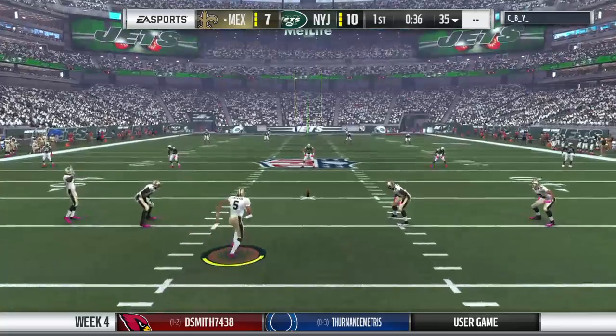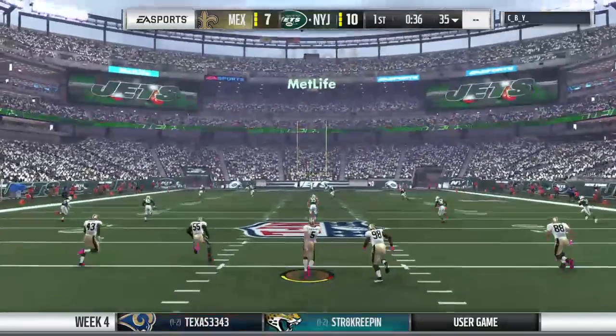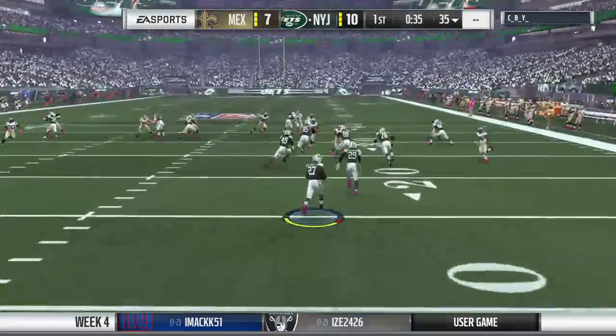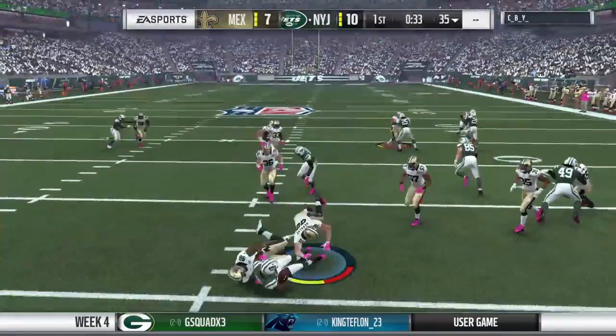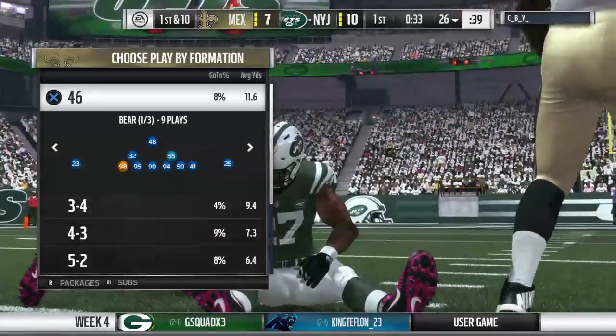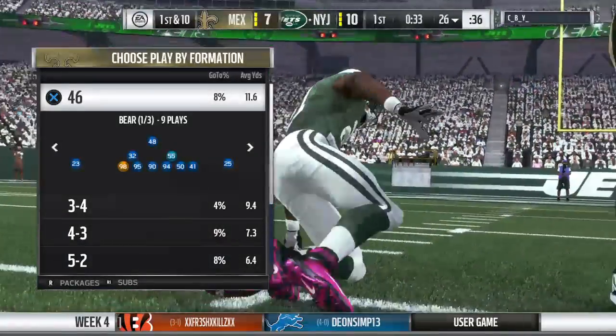The ball upright on the tee, and the Saints kick team booms it away. This is taken at his 4. And he'll take this one near the 25, call it the 26-yard line. And New York set to take the field.